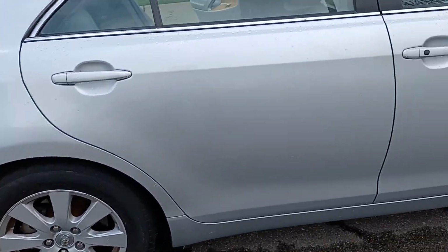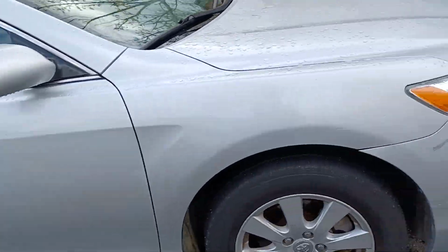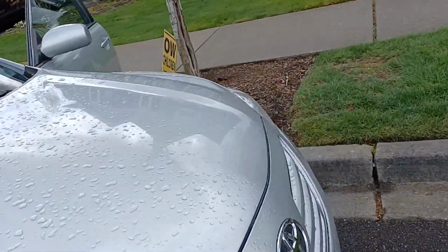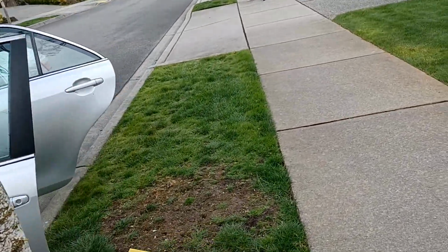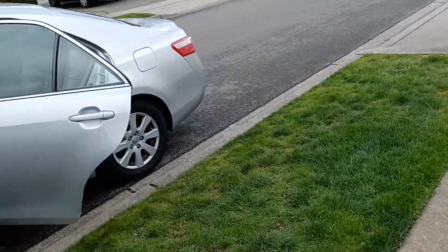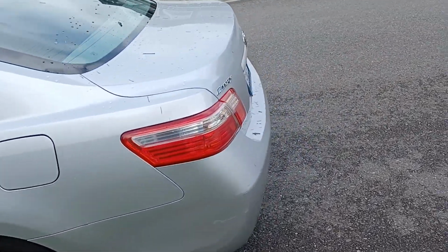There's a bunch of scrapes all on the front and back bumpers. On the sides, not so much. From the sides, it looks fine. Even the mirrors look fine. The doors look fine. Fenders fine. So it's only the front and back bumpers that make this car look ugly. And if those can be repainted or something, this car will look like a new car.